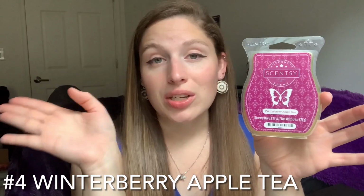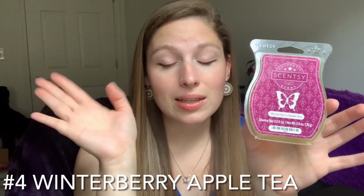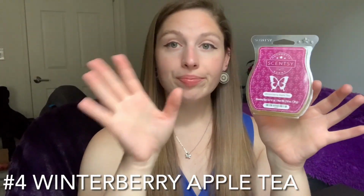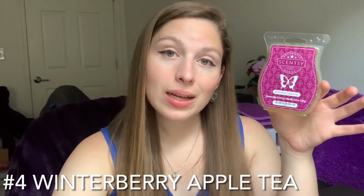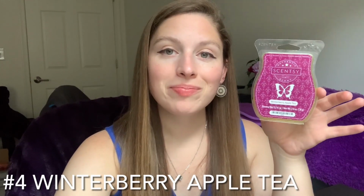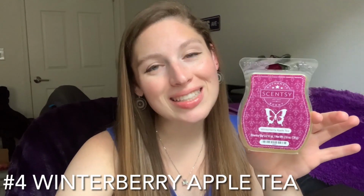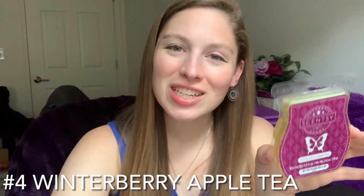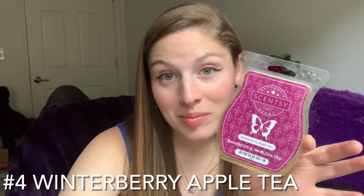This you can use year-round. Don't let the winterberry part of this fool you. It is a year-round scent. You will enjoy this anytime, any day. This is Winter Tea Cranberry Apple and Honey, the perfect fragrance to warm you up during cold winter nights. Or the perfect fragrance to put on during the summer nights and days, and winter days and nights, and spring days, and you get the picture. Anytime, any place, this is bomb.